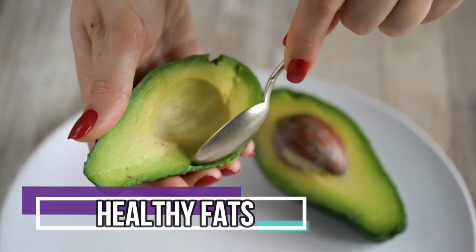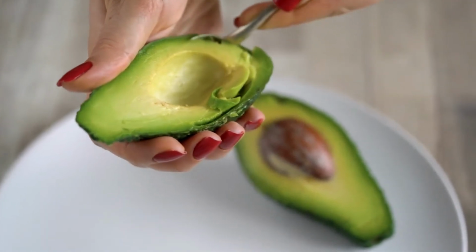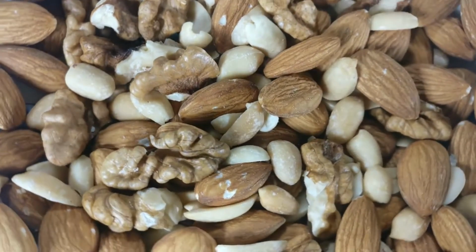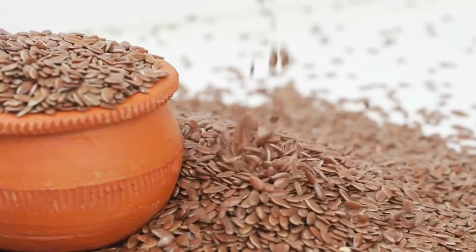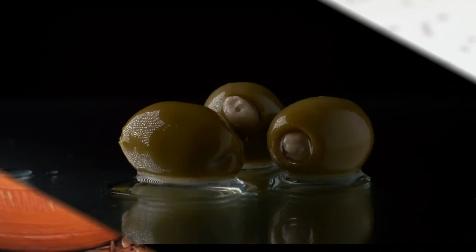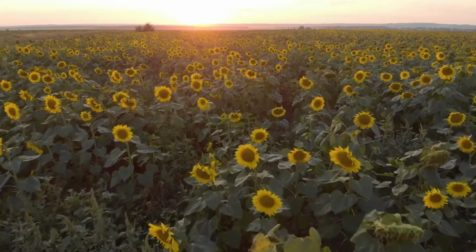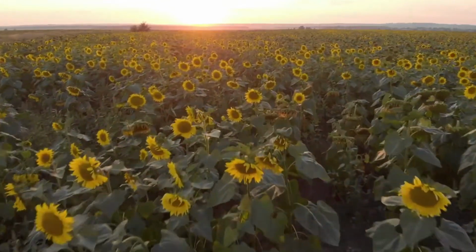Healthy fats. The main sources of healthy fats include avocados, walnuts, flaxseed, olive oil, sesame oil, and sunflower oil. You can reduce your consumption of saturated and trans fat by replacing them with these healthier unsaturated fats.